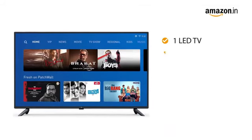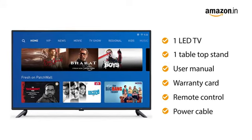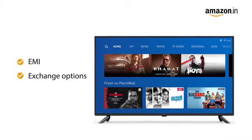This TV comes with one tabletop stand, user manual, warranty card, remote control and power cable. The MI TV comes with standard brand warranty. It comes with free installation and demo. You can avail EMI and exchange options.